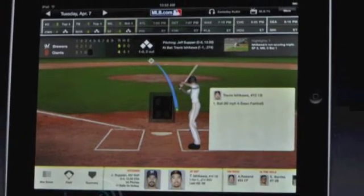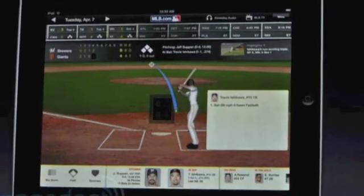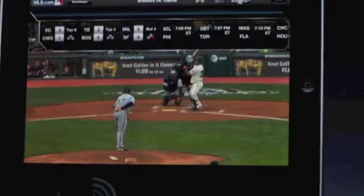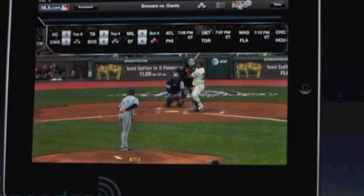This baseball application has been made by MLB.com and it resembles graphics of the Wii. I would say they're a bit better, but it's going to be interesting to see how good that actually is because it looks very good.